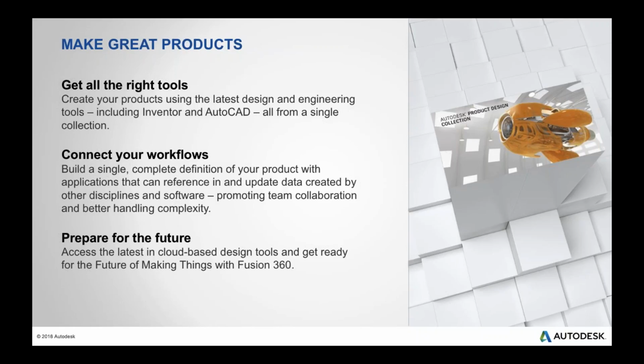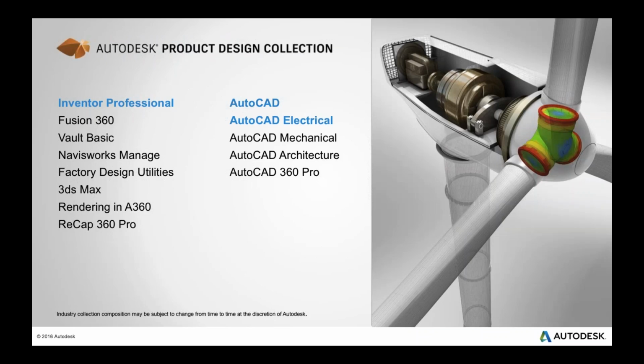And this also allows you to prepare for the future. Hopefully you've heard about the future of making things, and it's really one of Autodesk's tags and leads in taking advantage of technology to improve these processes and production so that we can make things bigger and better going into the future. And with this package, it includes Fusion 360, which is a great tool for that. So let's take a look at what's in this package.